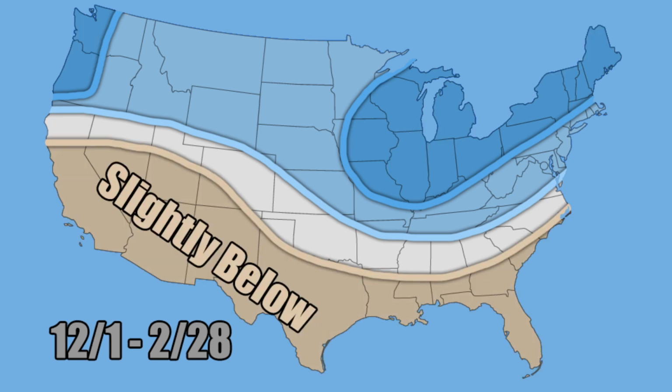Here is your slightly below average region in terms of your snowfall, and this is if you're even going to see snowfall for these regions. A lot of these regions don't even see snowfall most of the time, but this can definitely decrease your chances. Usually when I put you in a below average region for snowfall, it's less likely that year that you will see snowfall. But for many of these regions, they don't typically see snowfall.